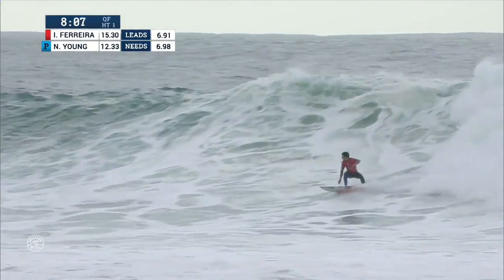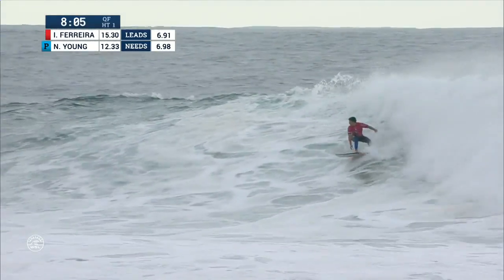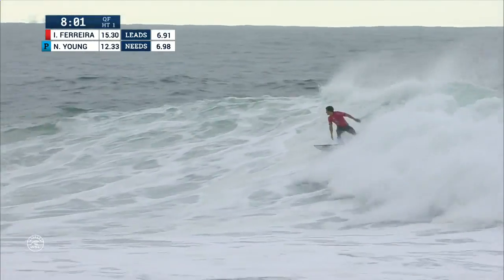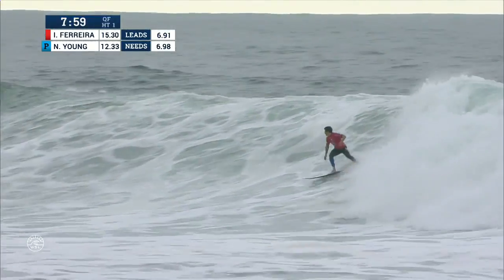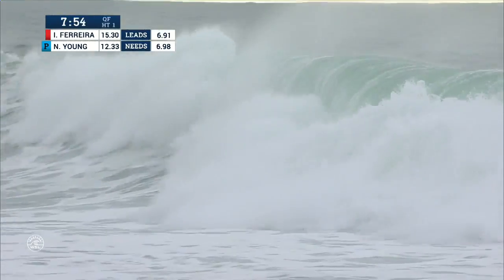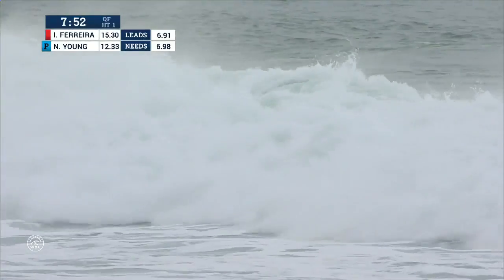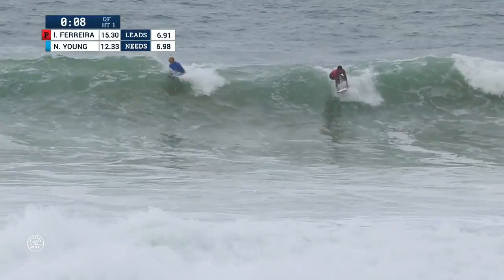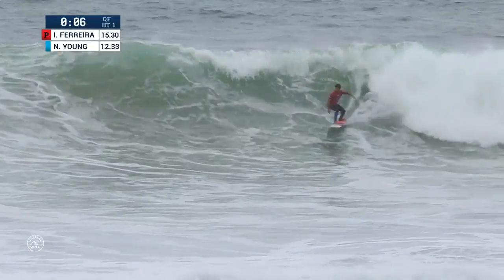Ferreira trying to better a 6.9. This wave's not bowling up yet, but it looks like he's in store for something solid. Still kind of just bending down the beach. Now setting up a huge backhand re-entry. He'll get hung up and get sent over the falls. In the big, bumpy, challenging conditions, I like it. So solid on his feet in heavy water conditions.